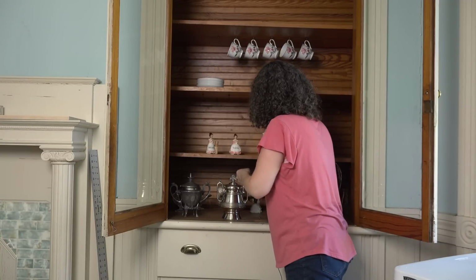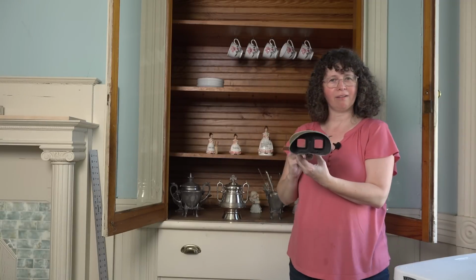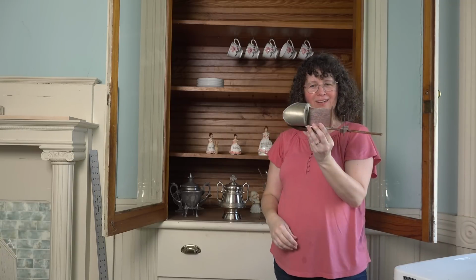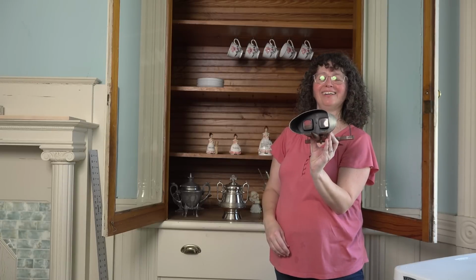And then, like a viewfinder. Take a look at your photographs. That is pretty cool. That is amazing.